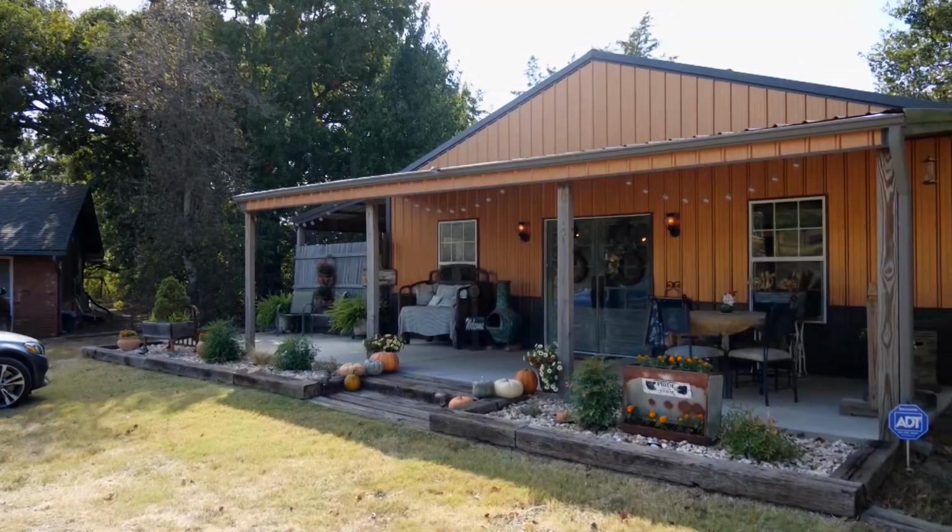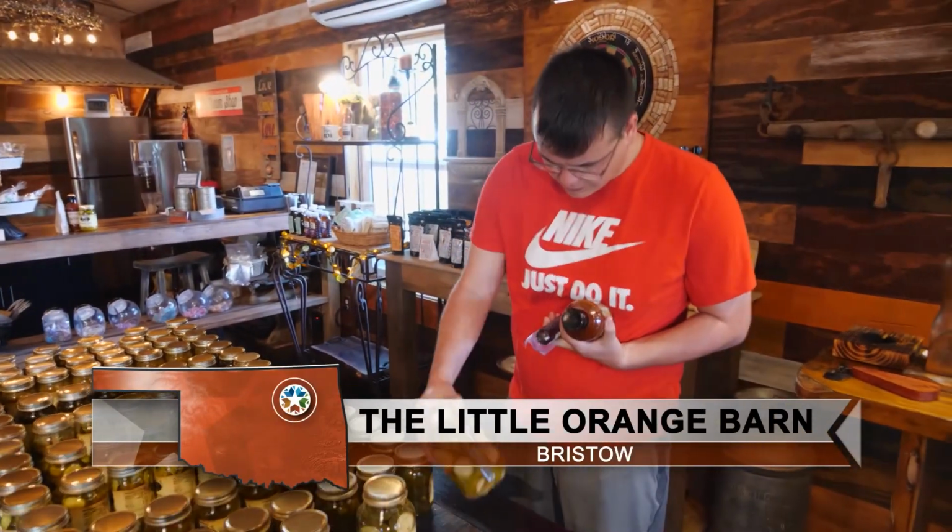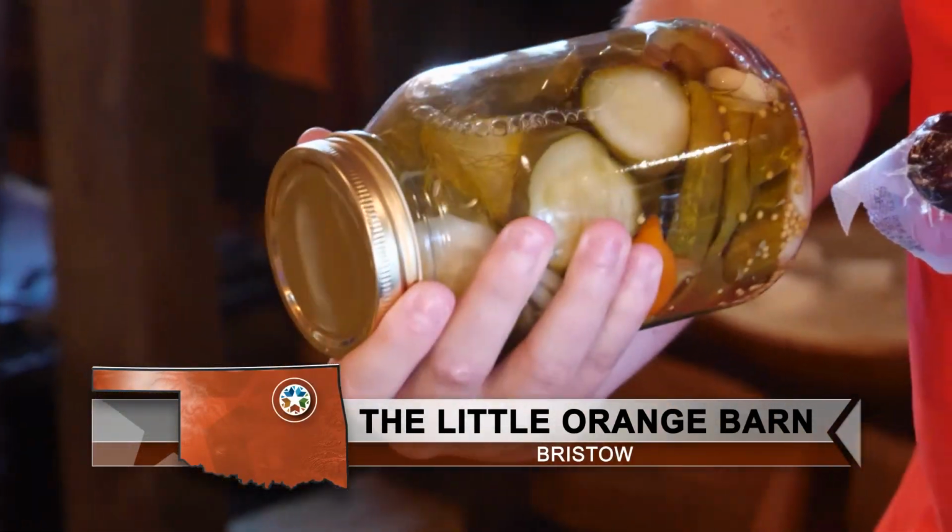Shopping at the Little Orange Barn in Bristow is about as local as you can get. It is. It's all local. She works very hard at making sure that she provides stuff from the area. So that's what I like. I try to do as much local as I can. It's the perfect place to find Oklahoma-grown gifts for yourself, family, or friends.